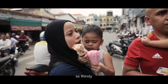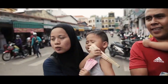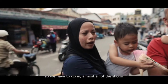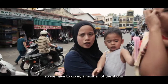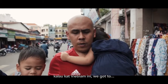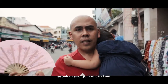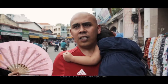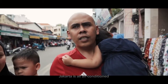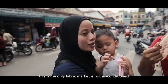So thirsty. As you can see, there's so many shops. All different kinds of fabrics. So we have to go in almost all of the shops to tengok what they have. Kalau kat Vietnam ni, you got to, you know, drink so much water dulu sebelum you can find cari kain. It's different from China. China is all air-conditioned. Bangkok is all air-conditioned. Jakarta is all air-conditioned. This is the only market, fabric market that is not air-conditioned.